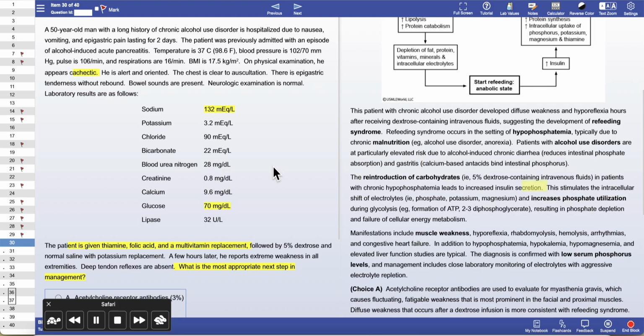The reintroduction of carbohydrates, i.e. 5% dextrose-containing intravenous fluids in patients with chronic hypophosphatemia, leads to increased insulin secretion. This stimulates the intracellular shift of electrolytes, i.e. phosphate, potassium, magnesium, and increases phosphate utilization during glycolysis, formation of 2,3-diphosphoglycerate, resulting in phosphate depletion and failure of cellular energy metabolism. Manifestations include muscle weakness, hyporeflexia, rhabdomyolysis, hemolysis, arrhythmias, and congestive heart failure.